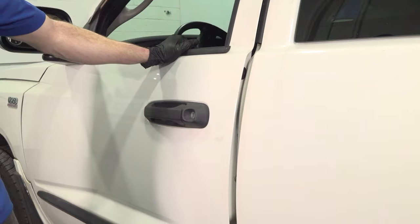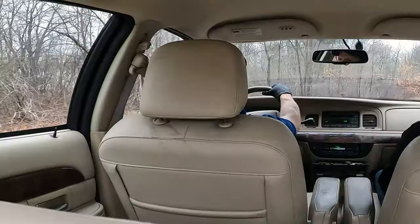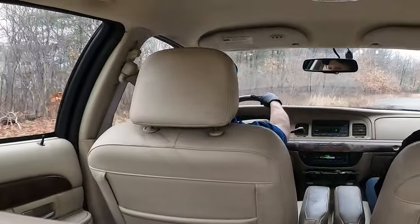You could also have an issue where the door just doesn't latch properly. You go to shut it, and for some reason it doesn't want to latch. You have to push it open and slam it shut. Other times you might just be driving down the road and you have a little bit of a whistling noise. That's due to the fact that the door is misaligned and air is passing by those seals.